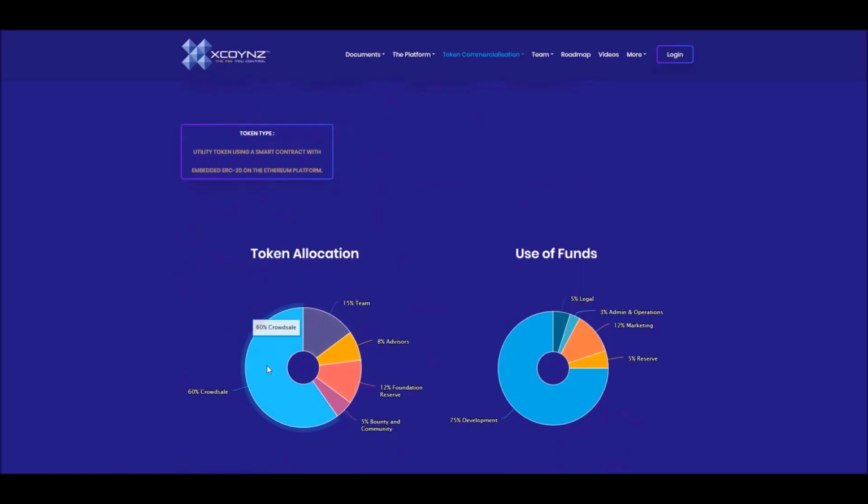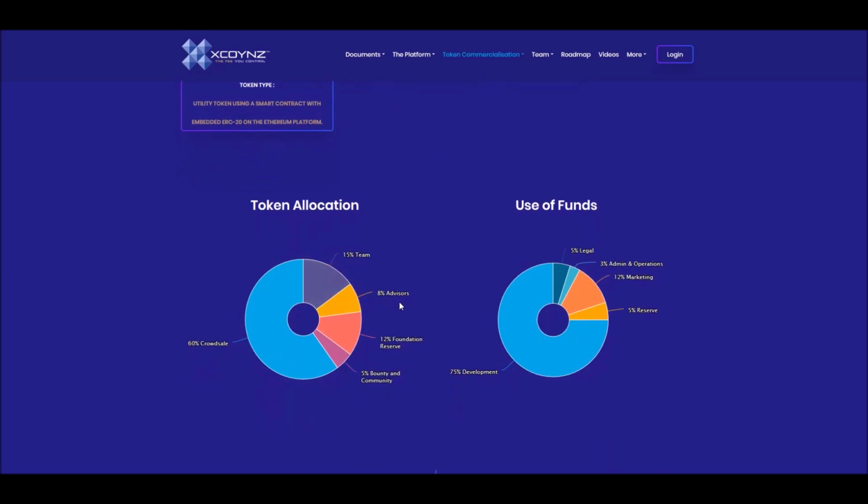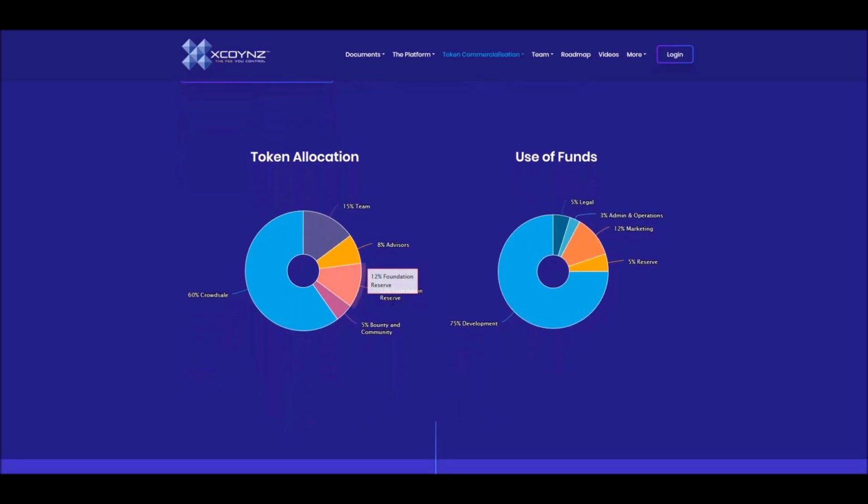Token allocations pretty good. 60% going to the crowd sale, 15% to the team, 8% to advisors. That's really 23%. 12% to foundation reserve, and then 5% to the bounty community. This is where I have a little bit of an issue with it. That's basically advertising, and it's a very small amount, 5%.